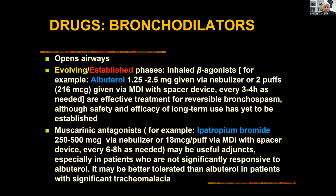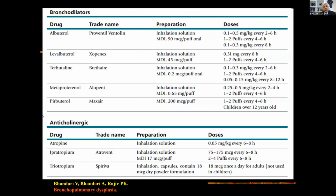It may be better tolerated than albuterol because in babies with tracheobronchomalacia, ipratropium does not create that kind of potential bronchospasm in that situation. So that might be helpful in terms of also decreasing your secretions. These are some of the drugs that can be used. It is listed over here: albuterol, terbutaline, and the different trade names, preparations, and the doses that can be used, and also the anticholinergic agents, which may be used as an adjunct or in place of others. You can see the doses listed over there.